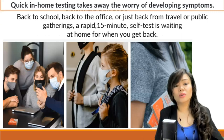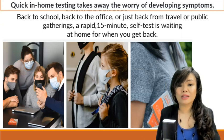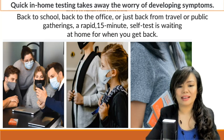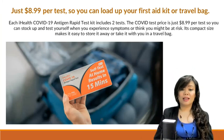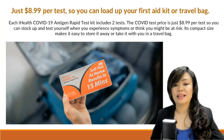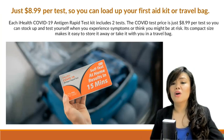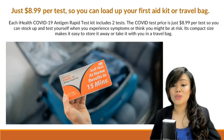Now, it can also be a queen in-home testing, takes away the worry of developing symptoms, just like what I mentioned earlier. So back to school, back to the office, or just simply back from the travel or public gatherings, a rapid 15-minute self-test is waiting at home for you when you get back. It's just $8.99 per test, so you can load up your first aid kit or travel bag. Each iHealth COVID-19 antigen rapid test kit includes 2 tests. So you can stock up and test yourself when you experience symptoms or think you might be at risk. Its compact size makes it easy to store away or take with you when you travel.